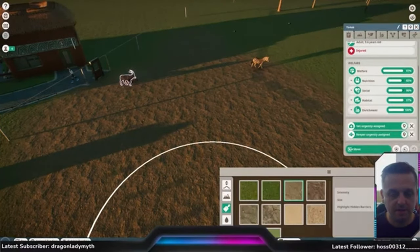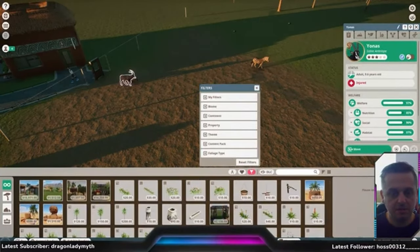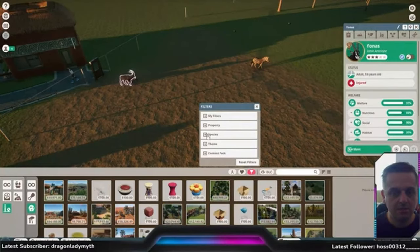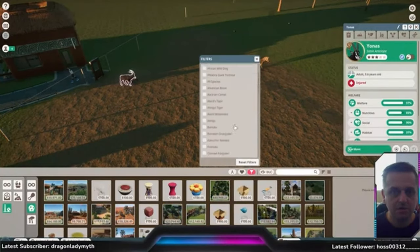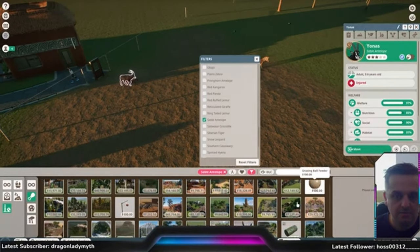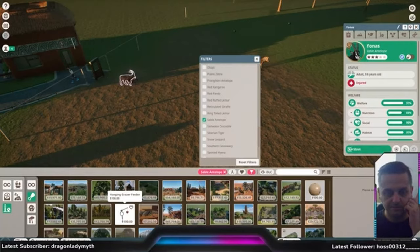We need to call the vet because he is already injured. So we need to change the... Oh no, I want habitat, not nature. We need to change the species now to stable antelope. And then see if there's anything enrichment-wise that they've not already got. So they've already got all of these.